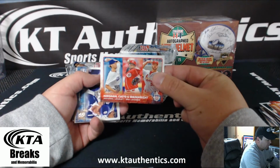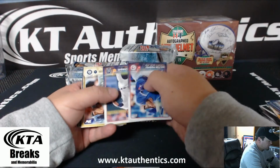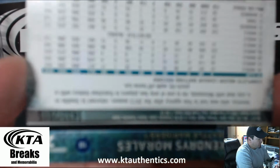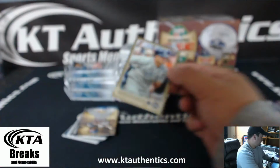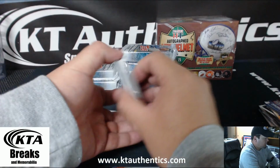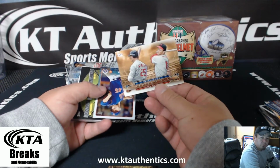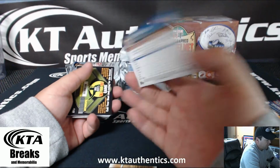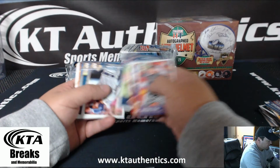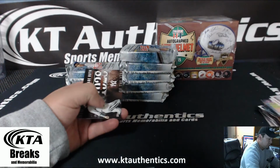We have Kershaw, Cueto, and Wainwright. Got a gold version of Kendrys Morales, number 1432 out of 2015. Hank Aaron. Inspired Plays, Mark McGwire and Stan Musial. And we've got a foil version of Zack Wheeler. Your Call Your Shots card. And Babe Ruth.